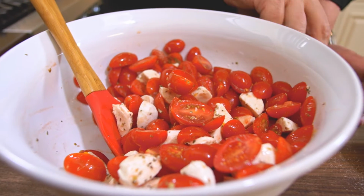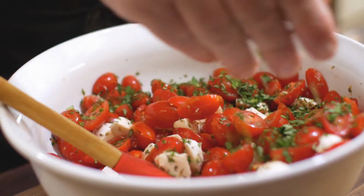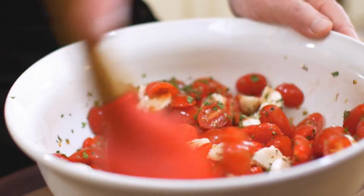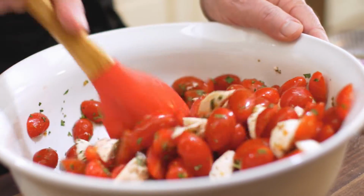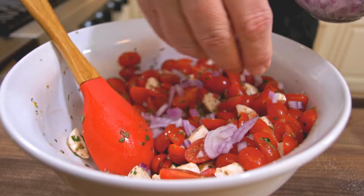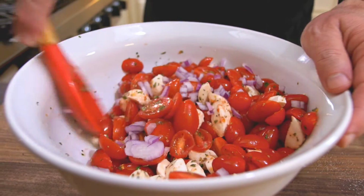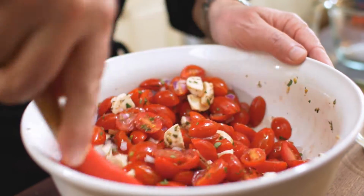The next thing that we're going to do is basil. Chop fresh basil, and plenty of it. Depending on how aggressive you are, you can even put a little bit of mint if you want to, especially in summertime. It's just so refreshing. Now we go with the onion. Finely chopped red onion, which is what I love. Just enough to give a color, but not so much to completely overtake.